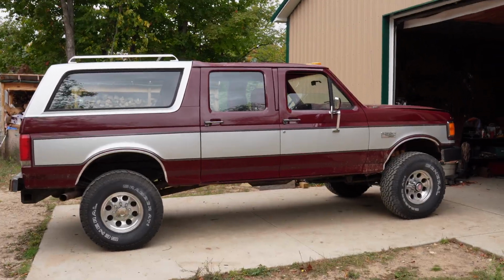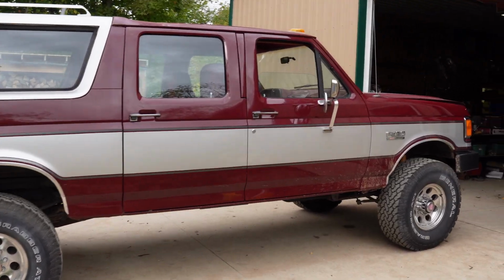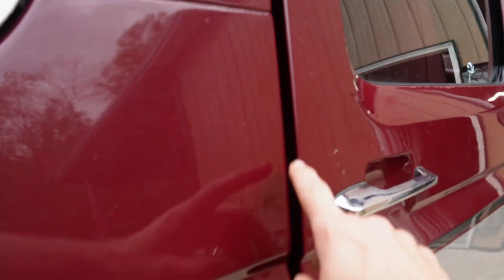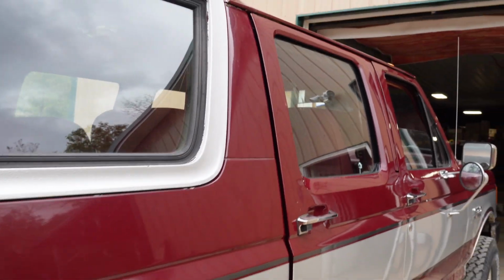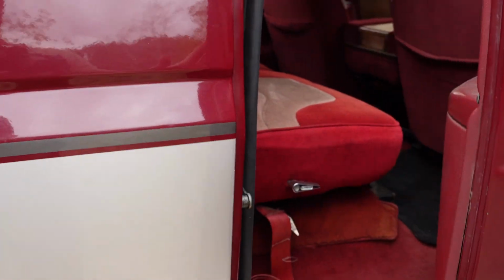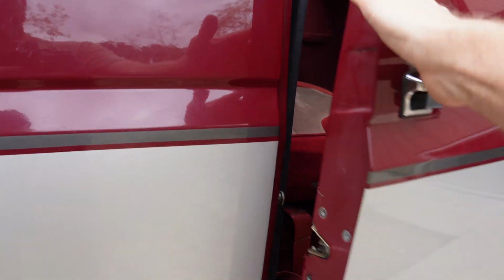All right, well, the whole inside of the cab is done. I think it turned out really nice. Now these new door seals are causing a tight fit right now. I'm hoping that they'll wear in over a while. Won't even really shut. You gotta slam it.